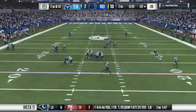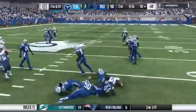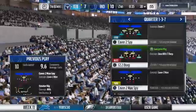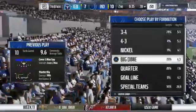On second down, Mariota again. Flushed out right. And he'll be brought down shy of the 40 at the 38-yard line. Now whistles come in. We're going to get a timeout here by the offense. So that means they're down to one remaining here as we head toward halftime.